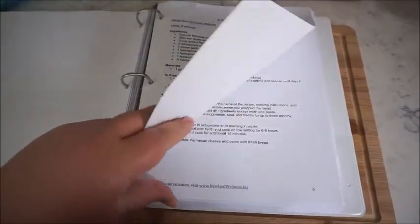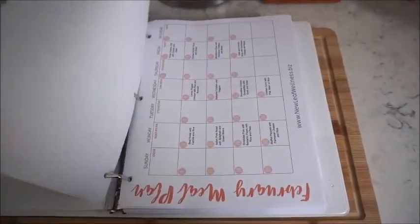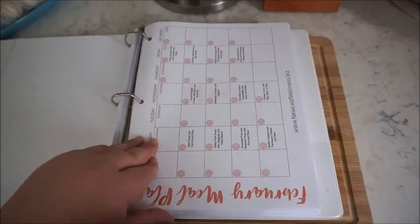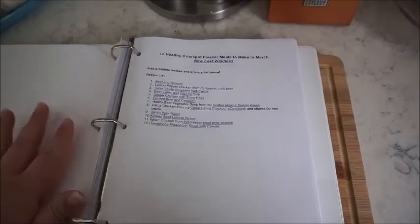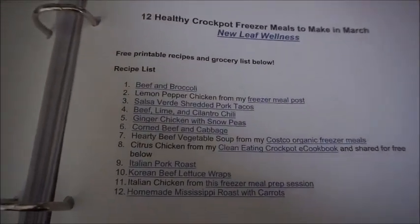Even though this is for the month of April for us, I'm following her March one just because I liked all of the recipes in the month of March. Not to say I didn't like the other ones. It's just when I printed this whole thing out, it was the very beginning of March, and I actually really liked it. So this is going to be for the month of March. The freezer meals are actually for the month of April, so don't get confused. This is just for her March plan. Obviously, you don't have to follow it exactly. You can use any month you want.